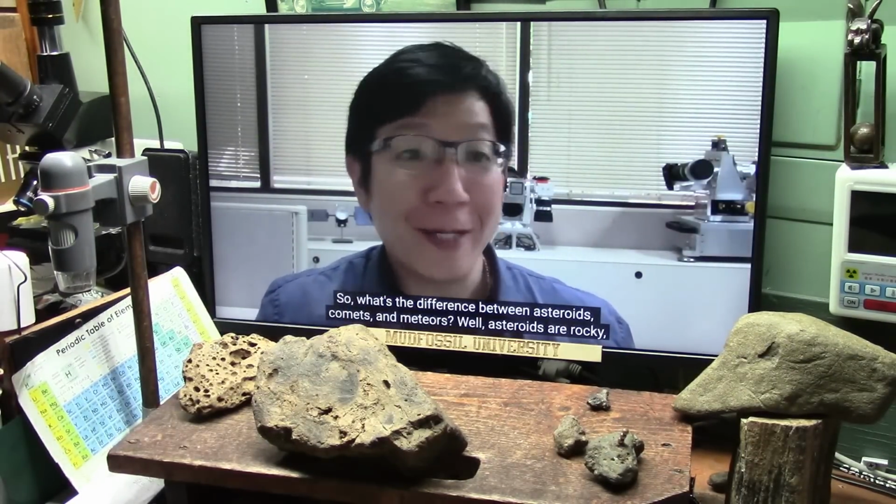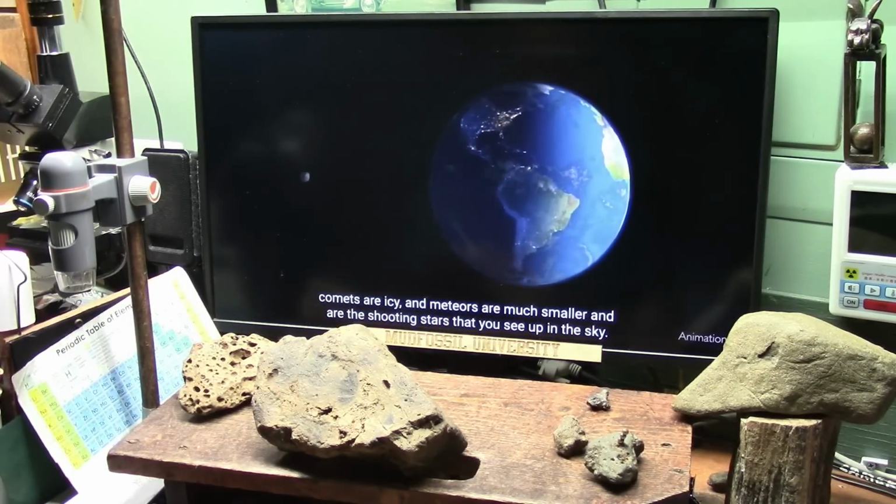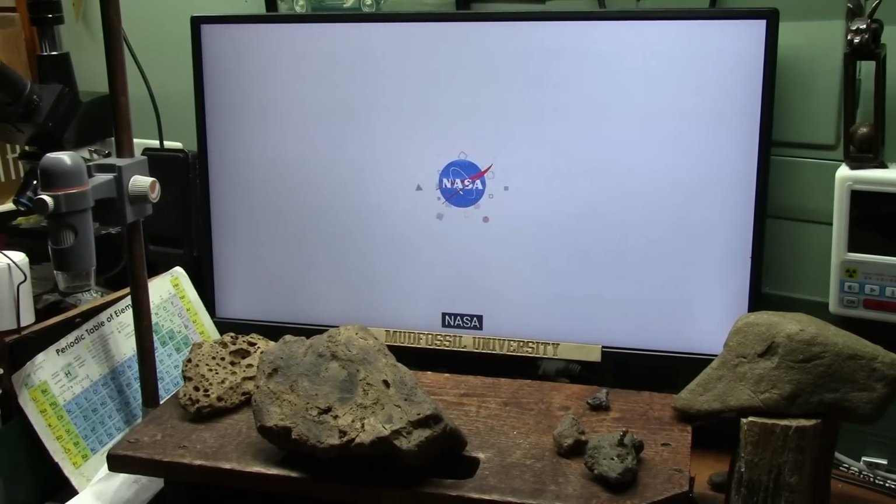So what's the difference between asteroids, comets, and meteors? Well, asteroids are rocky, comets are icy, and meteors are much smaller and are the shooting stars that you see up in the sky. All right, let's talk about it.